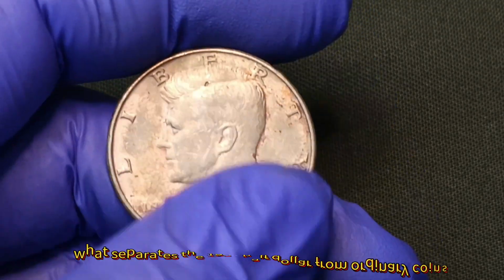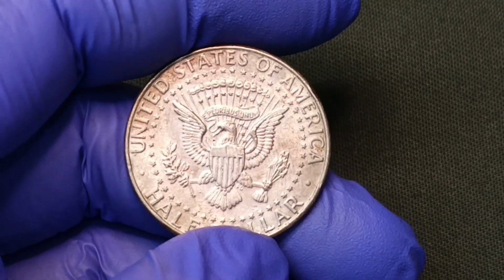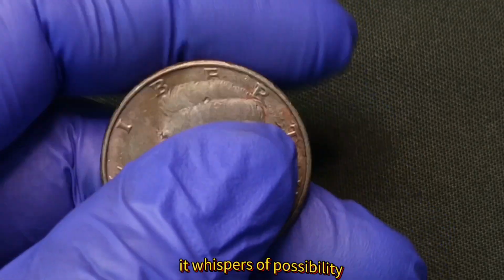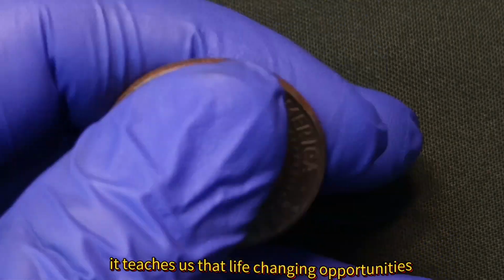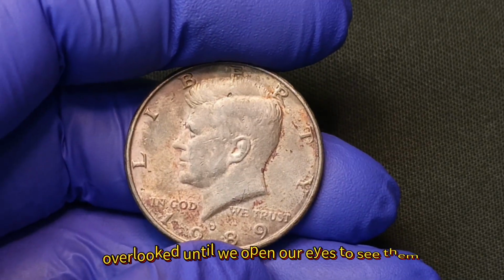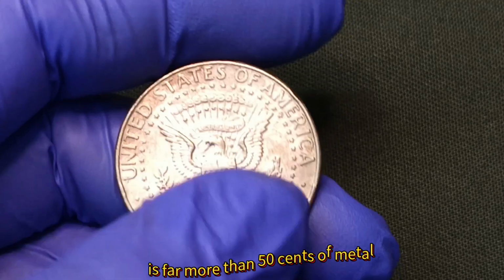What separates the 1989 half-dollar from ordinary coins is the narrative it carries. It is not just a half-dollar, it is a hidden jewel waiting to be recognized. It whispers of possibility, of hope, of the idea that fortune hides where least expected. It teaches us that life-changing opportunities sometimes sit quietly in our hands, overlooked until we open our eyes to see them. In the end, the 1989 United States half-dollar is far more than 50 cents of metal.